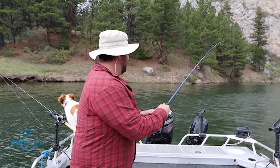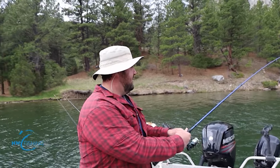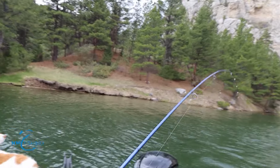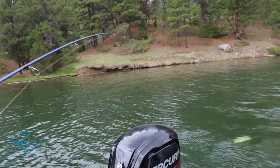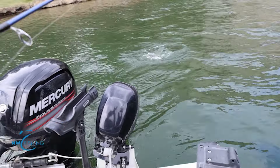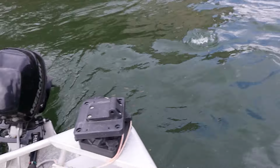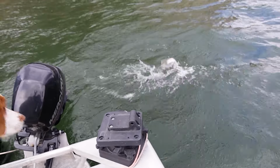Hey, we just had one literally jump 2 seconds and then slam my rod here. And he is pulling, and there he is. Oh, he's running. That's a nice fish. This is a great fish. Another nice, big, healthy rainbow. They have just been hitting hard. They've been hitting great.